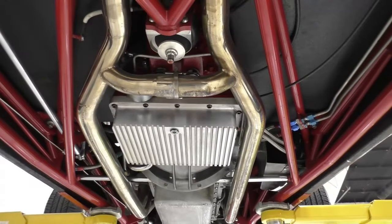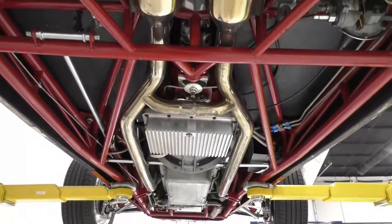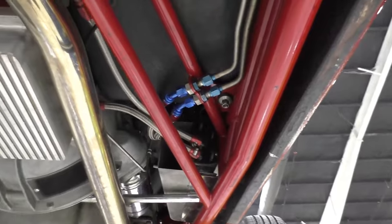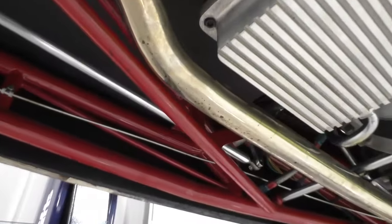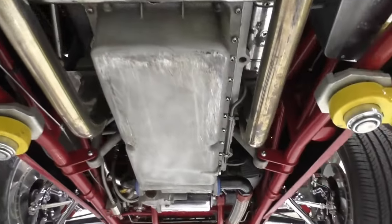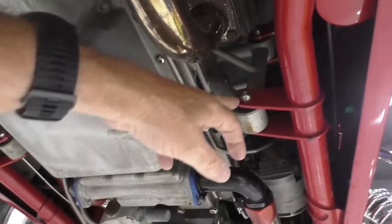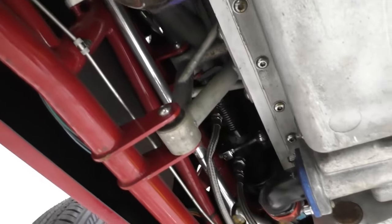Has a Borg Warner T65 three-speed automatic transmission, custom exhaust out the back, you saw that. All AN braided style lines in it. Aircraft style kind of feel to it. Bottom of the Jag V12 there. Motor mounts are all rubber mounted, custom built. You can see those mounts there. These are big oil pan, like 14 quarts or something like that.